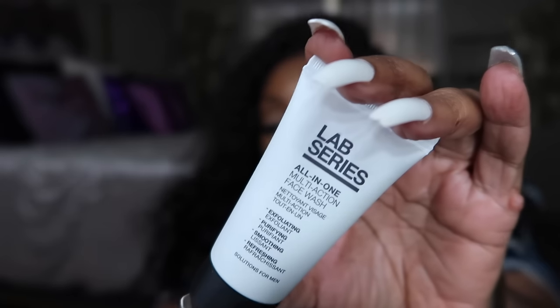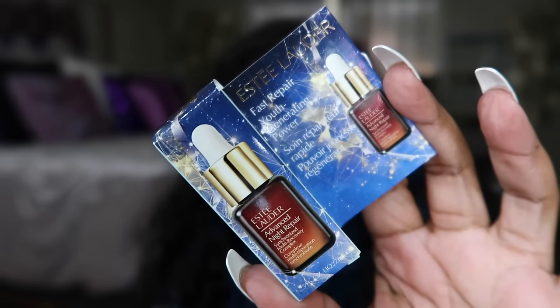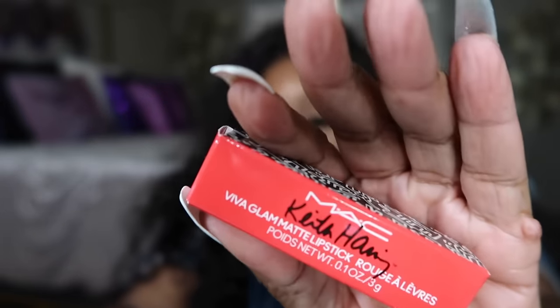This is the ginger. Listen, I asked her, was there anything in there that's comparable to the Fenty? And she told me this, but this was a little too earthy because of the ginger. This is Origins Ginger Whip Body Cream. I got a High Impact Lash Amplifying Serum. This is a Lab Series All-in-One Face Wash. This stuff is good for when I travel. This is an Estee Lauder Advanced Night Repair Oil. This is a MAC Viva Glam Matte Lipstick right there. And then here's something else.